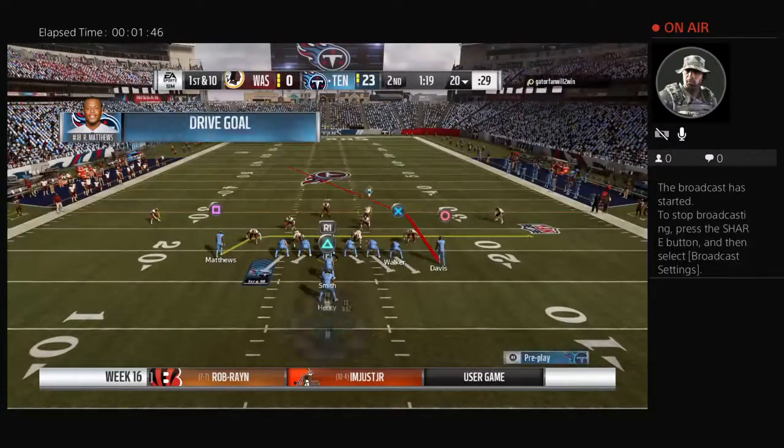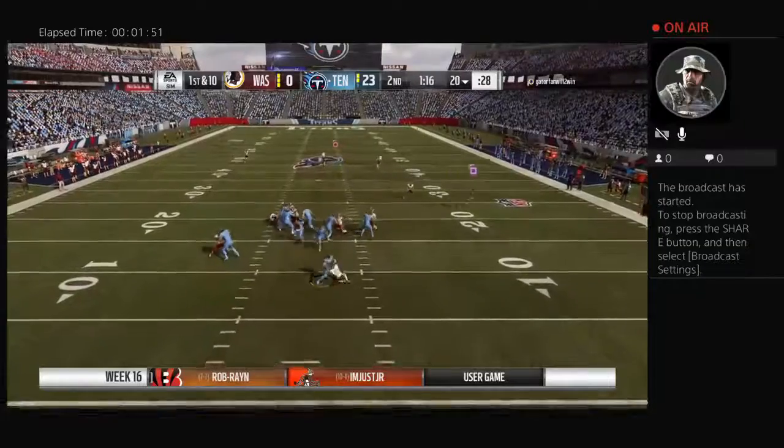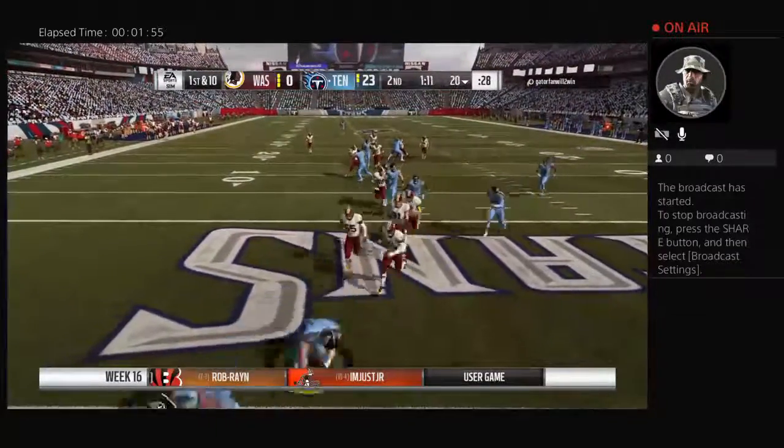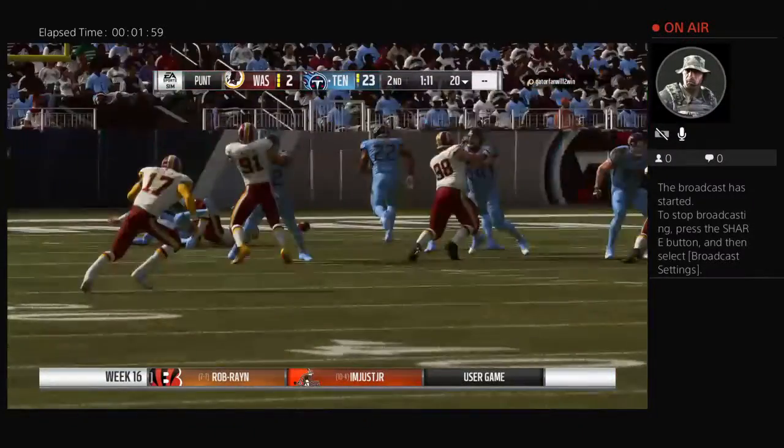And when you start plotting for this drive, when you start thinking to yourself, okay, what are we going to do? You don't go away from what you did. It comes, and he lost the football. Mariota had it jarred loose. And he can't get away. Mariota goes down, and that is going to be a safety.